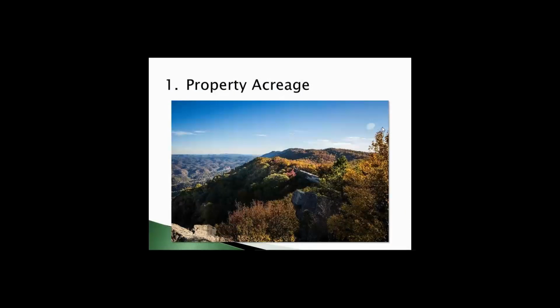So the first criteria gives more points to projects that encompass larger tracts of land. Overall property size, of course, is an important factor for successful forest conservation projects. Larger blocks of forest land under a single ownership tend to be much more easy to manage and have greater ecological benefits.